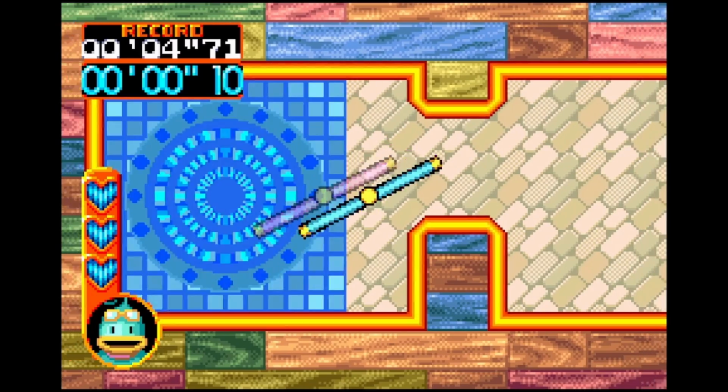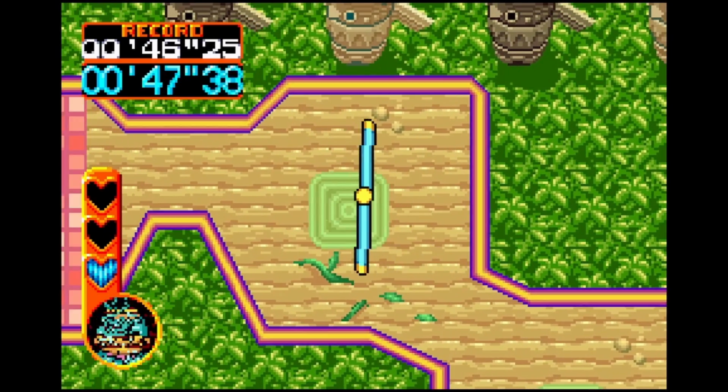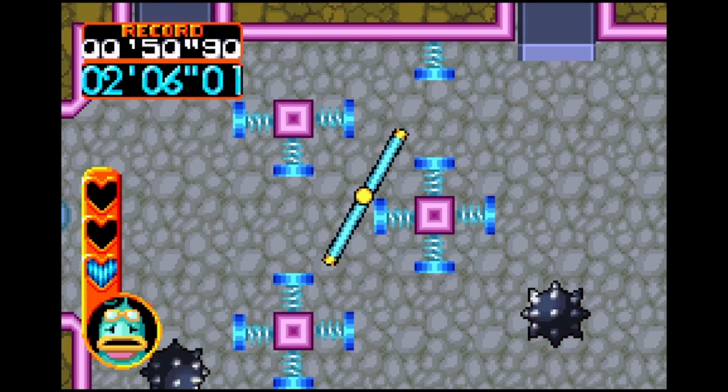But yeah, presentation graphically and sound-wise is good. The game is hard, but I mean that's a good thing here, because it's easy to dive into, but hard to master. It's a shame it never got a North American release, as I think I would have absolutely loved this one as a kid.